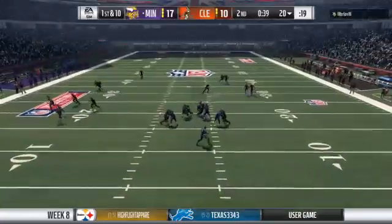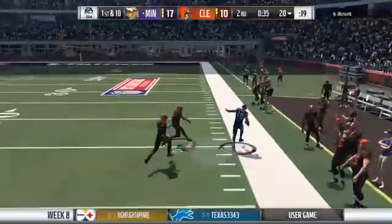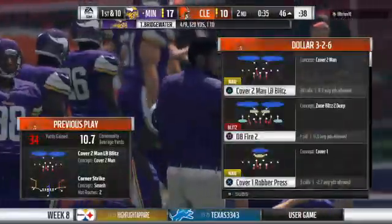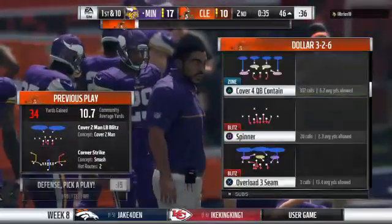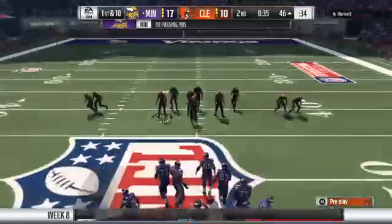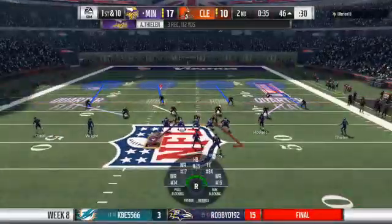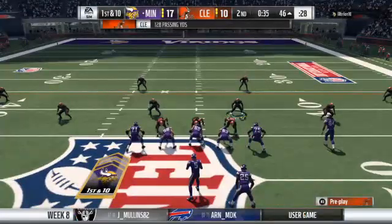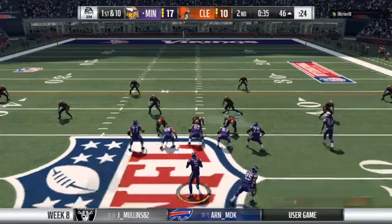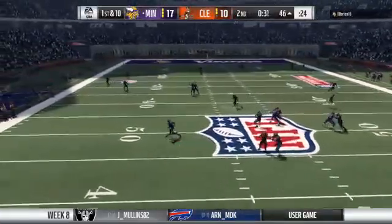Bridgewater now looking to throw on 1st. And he'll find Thielen on the right side. And he is out of bounds on the other side of midfield. An excellent pickup of 34 yards. There will always be a place for methodically marching the ball downfield. But when you can pick it up in big chunks and strike like that, have explosive plays, that's often the difference in winning and losing. Those types of plays can knock a defense off balance and drive a team towards a victory.